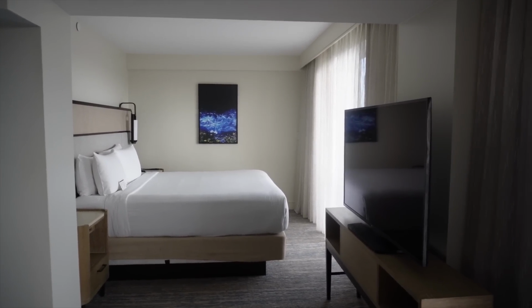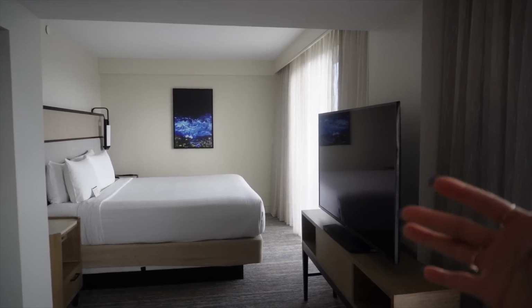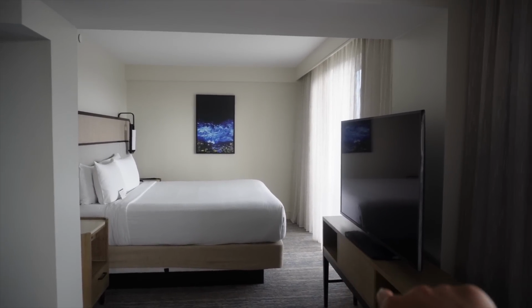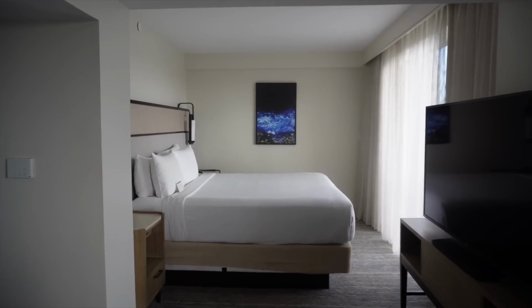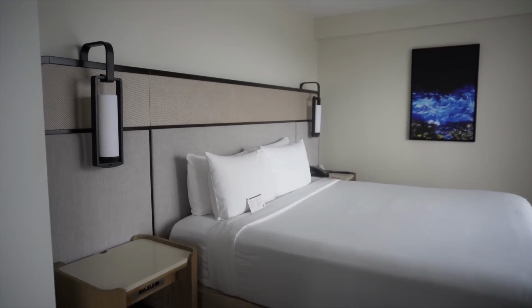But I guess if you really do want to watch the TV, especially from the living room, you can just twist it to face the living room or twist it to face the bedroom area. And I think that's probably what they were going for. But immediately in front of the bedroom area is a balcony. So there's two balconies in this room. And yeah, that's what it's looking like.